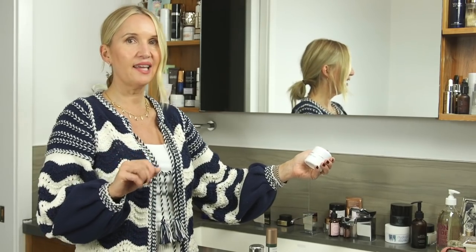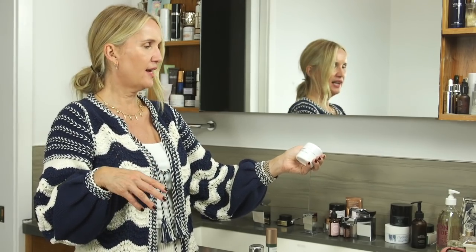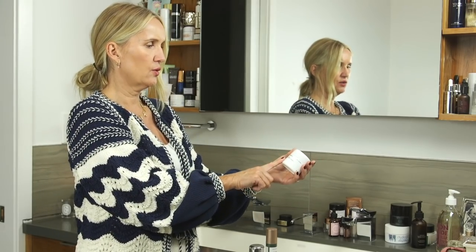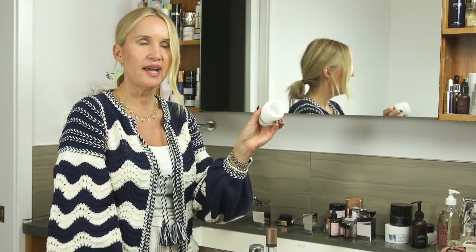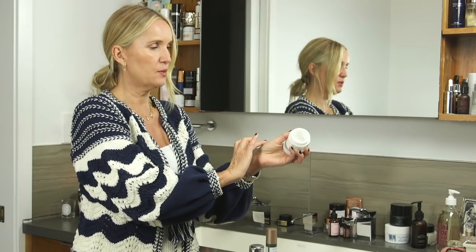My friend Kelly Ataton, she's an amazing woman here in LA. She has her own store, and she has a lot of indie brands, and she turned me on to this product called Soma. And I love this. This is an eye gel. So inside it's like really jelly, and it's super clean, this product. It feels so nice on my skin.